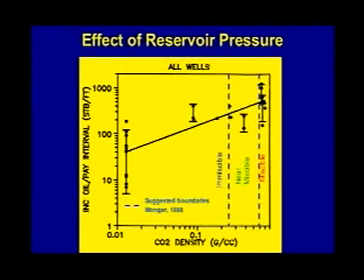CO2 injection was first introduced as a miscible process. However, as you can see on this graph, the cyclic process results in incremental oil at any pressure. However, the higher the reservoir pressure, the higher the incremental oil.